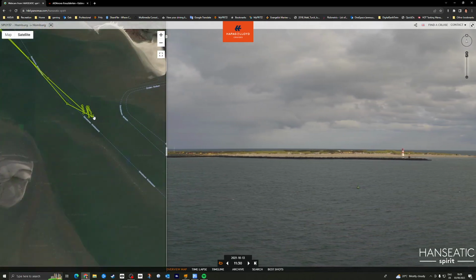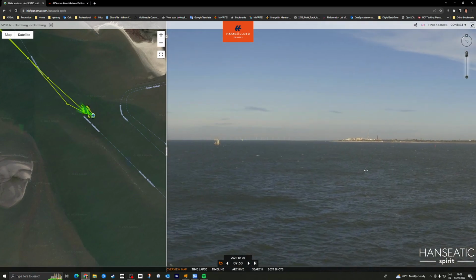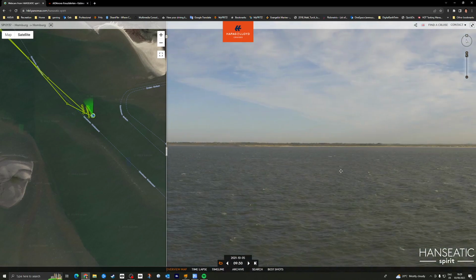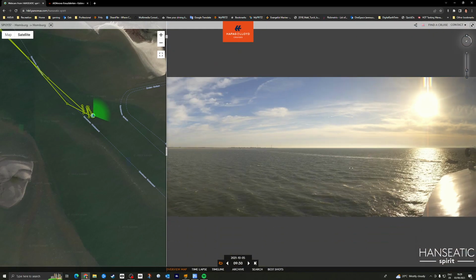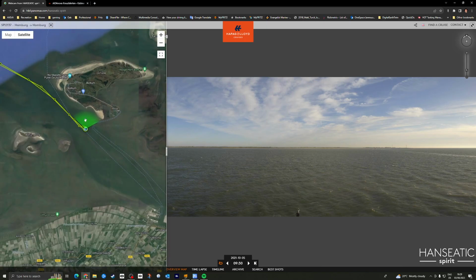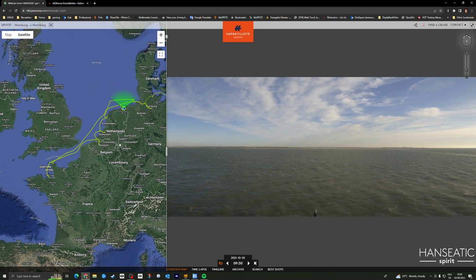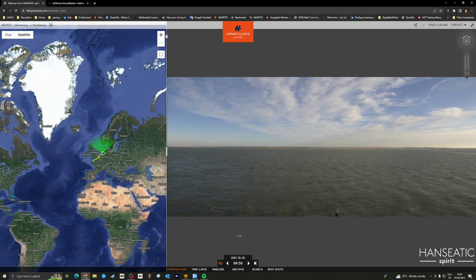So they can go into these more shallow ports. It looks like it maybe just stopped here and turned around and came out again. I think there's a lot of people who do photography. There's a lot of wildlife focus and engaging with nature. But it's really interesting where they can go with these smaller ships. And if you look at these routes here, you might see not this vessel.